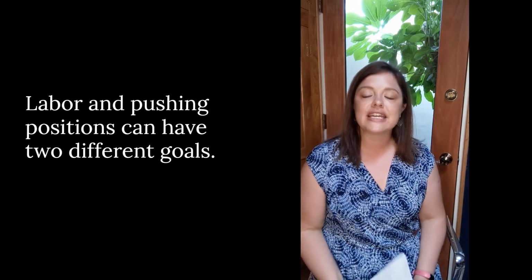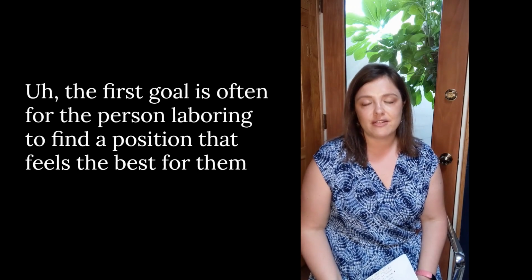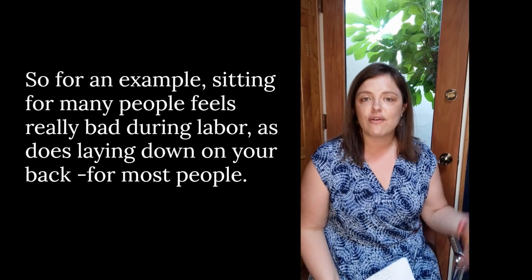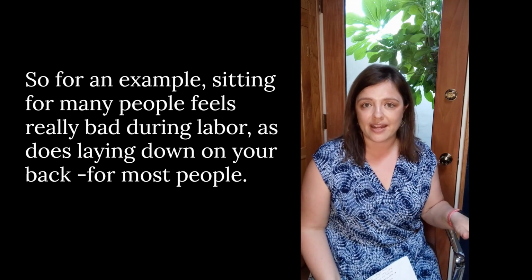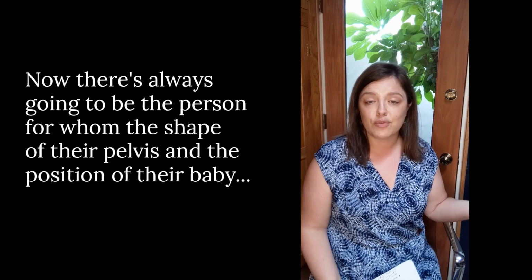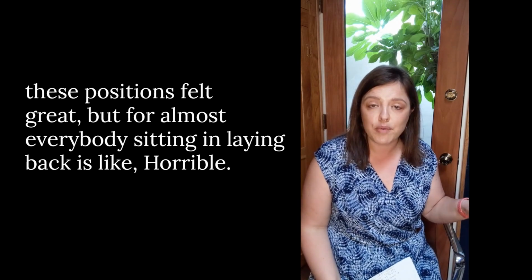Labor and pushing positions can have two different goals. The first goal is often for the person laboring to find a position that feels the best for them, that helps them cope the best with the sensations and the intensity of labor and contractions. For an example, sitting for many people feels really bad during labor, as does laying down on your back. Now there's always going to be the person for whom the shape of their pelvis and the position of their baby make these positions feel great. But for almost everybody, sitting and laying back is horrible.